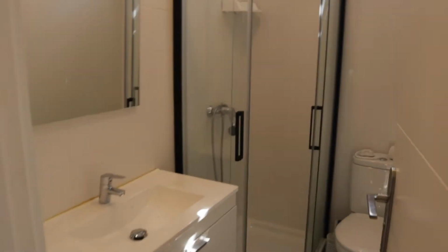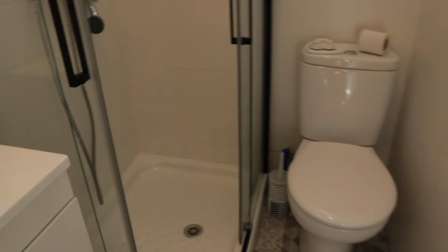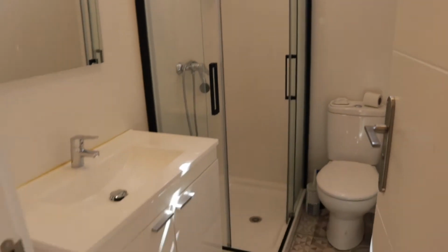Next to this bedroom we found the bathroom with the sink, toilet, and the shower. That's the bathroom.